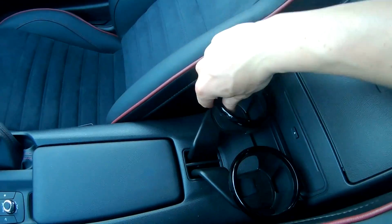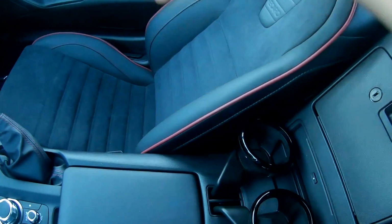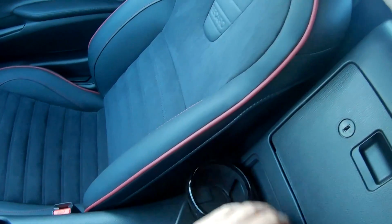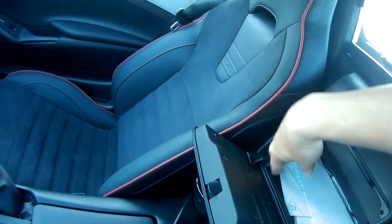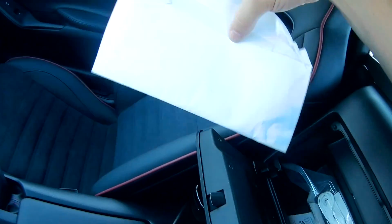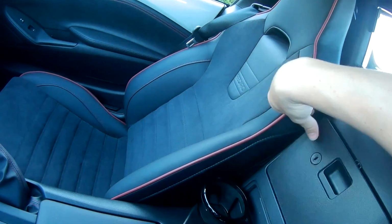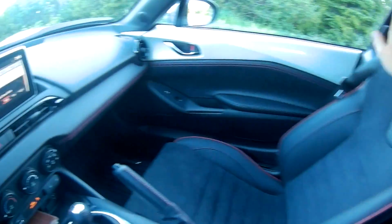You've got a couple cup holders back here, which are super flimsy, but they're there at least. And your CD player back here, and there's a little storage bin in here as well. You can fit your owner's manual, or, well, maybe not your owner's manual. I guess you can fit your ownership papers in here, and maybe some gloves or something like that. But the trunk is plenty big as well for that.